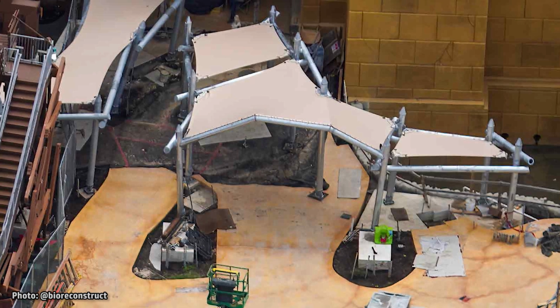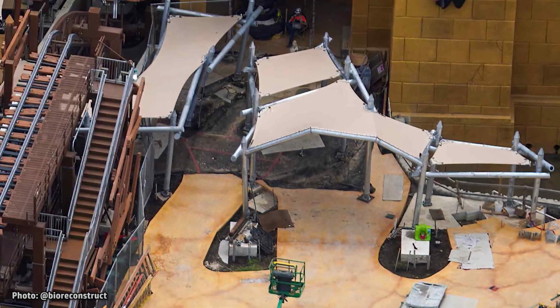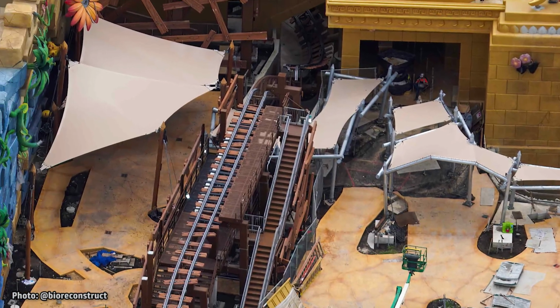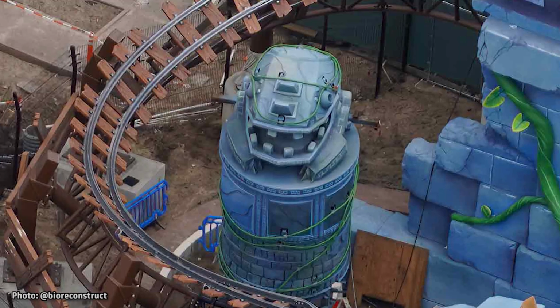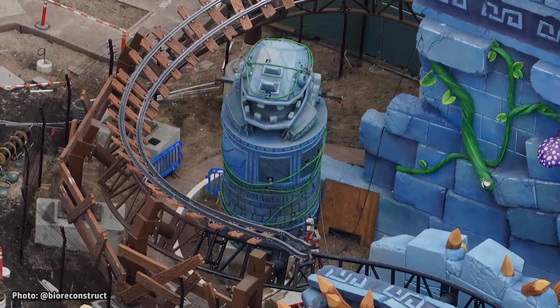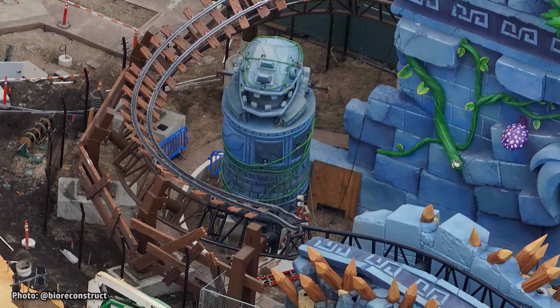Awnings have been added over the ride's entry, near the previously installed canopies that are located over some of the exterior queue sections. Green vines can be seen wrapping around this Mowgli statue near the spikes on the ride.